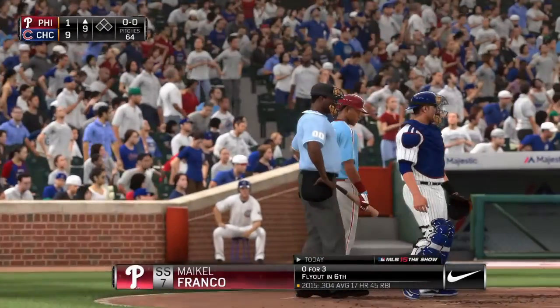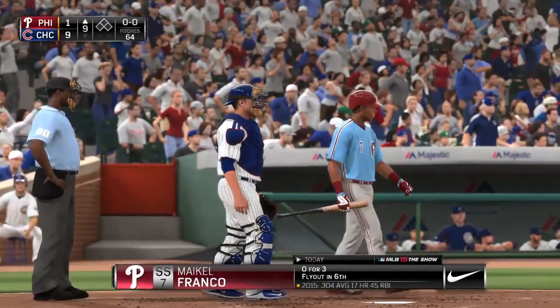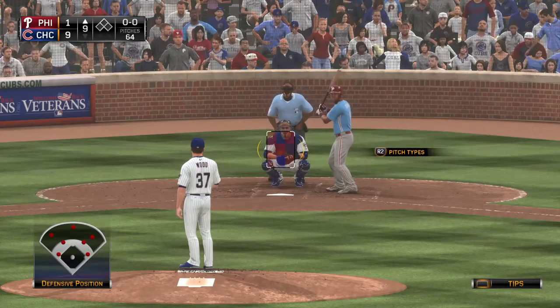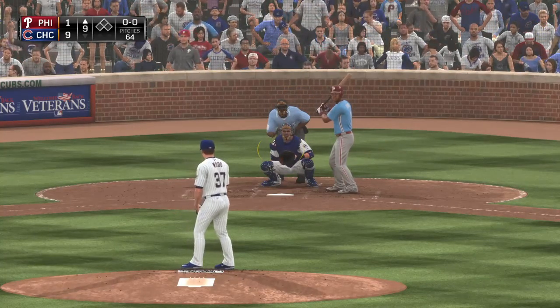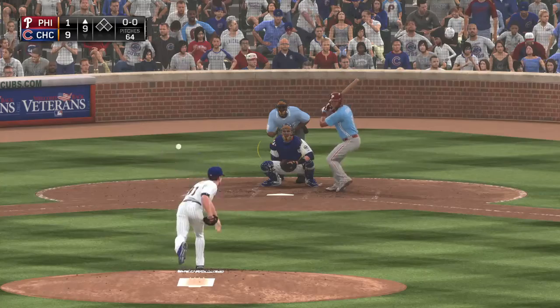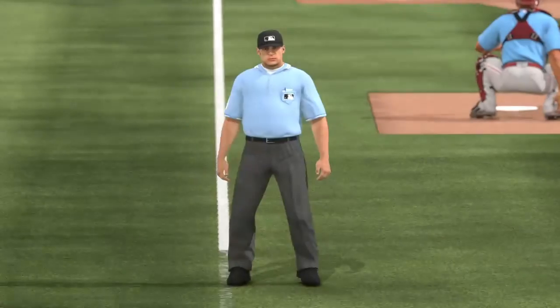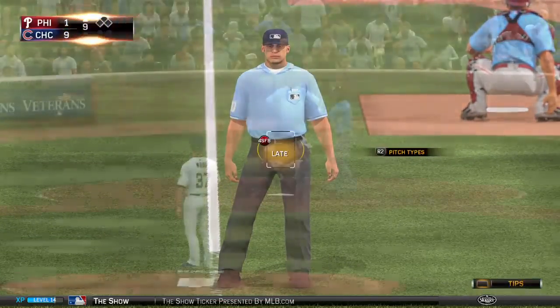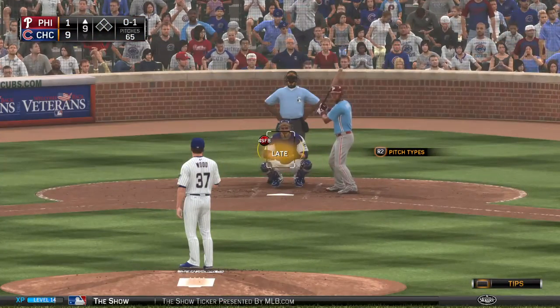Maikel Franco will stand in now to begin their half of the 9th in a game that was decided long, long ago. Yep, this is mop-up time out there right now. But hey, these at-bats still count against your batting average, so you can't go up there and just mail it in. You've got to see this through right to the end of the game.